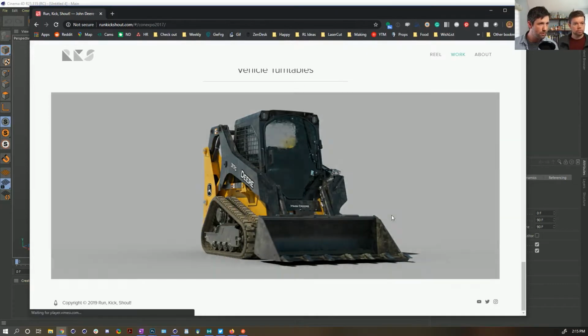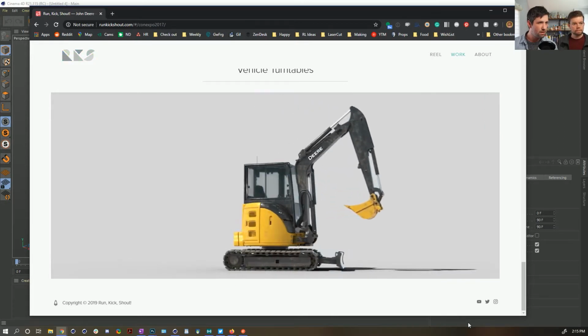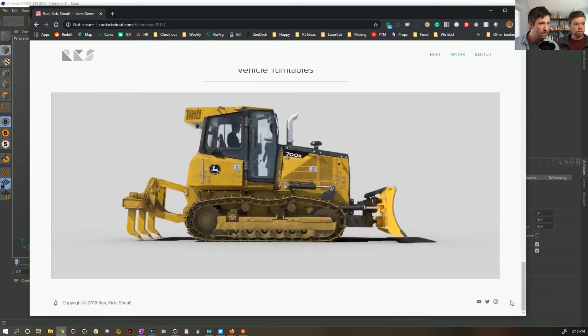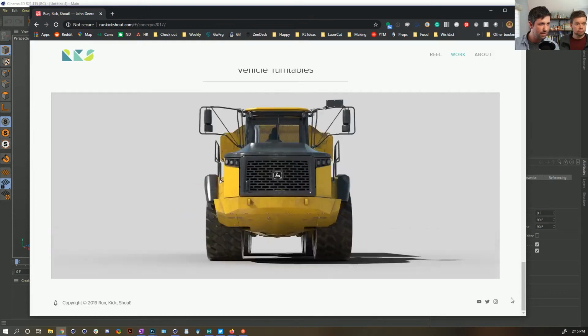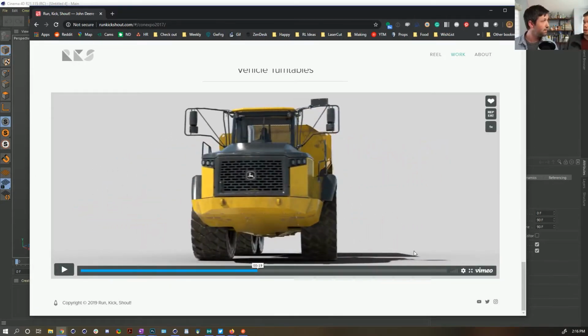I'm not sure if we posted production photos. Got some vehicle renders here. I don't think there's audio on it, so I'll play it. But yeah, just a bunch of machinery for Deere. This is all Octane, and these are all CAD models they provided to us that we had to really super clean out. I mean, all the circuitry was in there. It was the heaviest stuff you could think of.